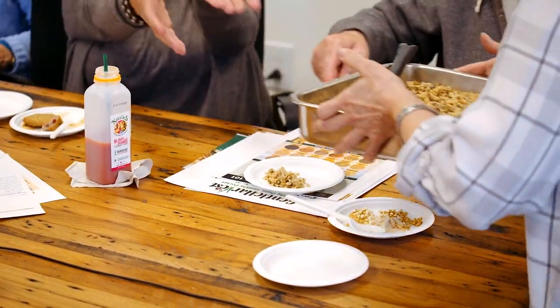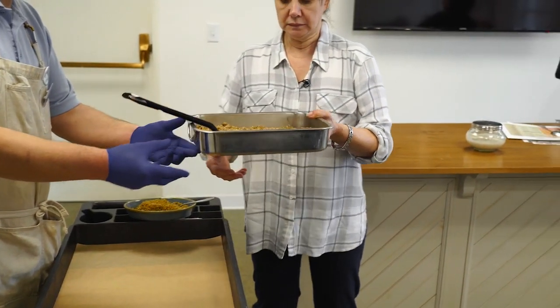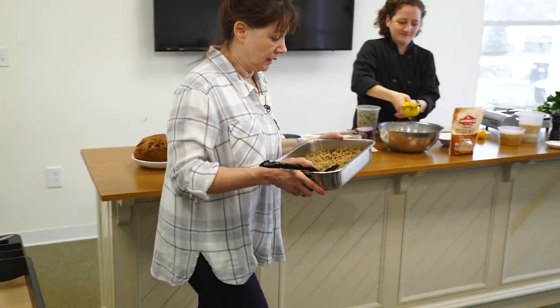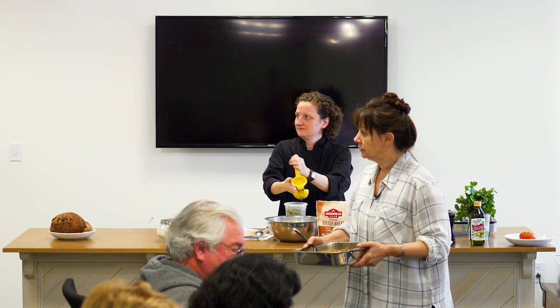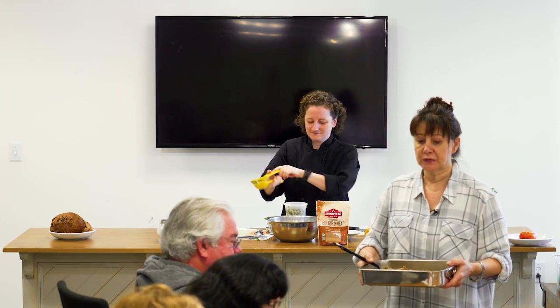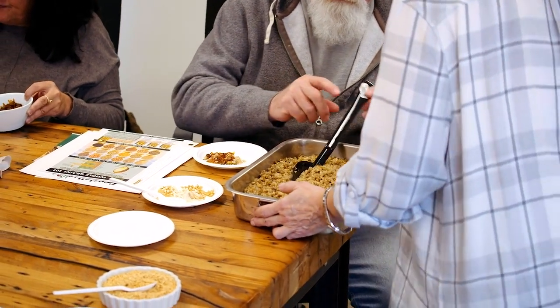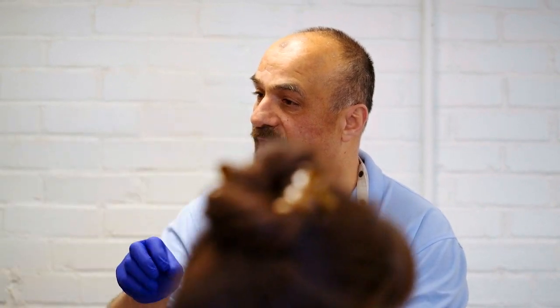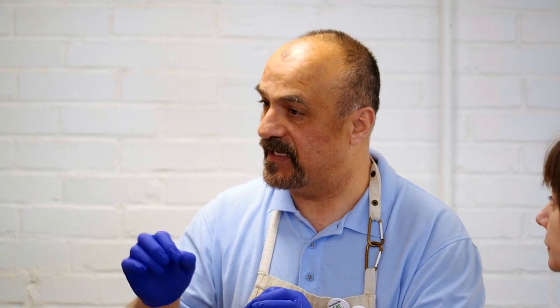Can you pass that down, honey? Yes, thank you. This is the quinoa with lentil. And do you put the onion on this as well? On that one, it cooks with it. Okay, so the onion is just for the bulgur and lentil. How did you do the onion? You chop it sideways and you put it with the avocado oil and let it brown and get softer.